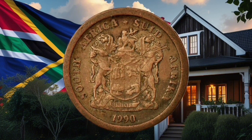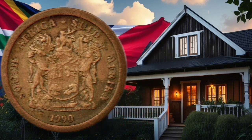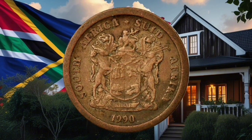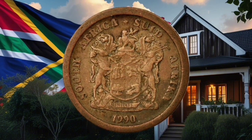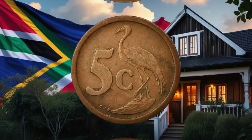Owning a 1990 5 cents South Africa coin in good condition is a beautiful way to hold onto a small piece of African history. Whether you're a new collector or a seasoned enthusiast, coins like these offer a rewarding glimpse into the culture, politics, and artistry of their time.